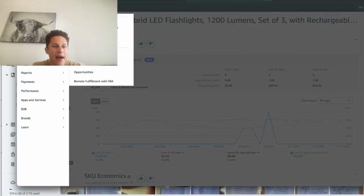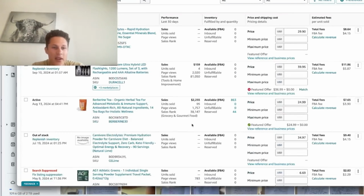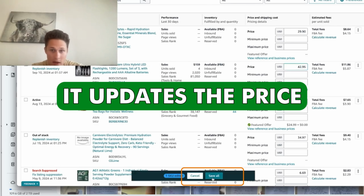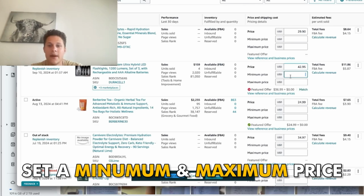And then we navigate back over to the inventory right here to show you another thing. If you want to change the price, you can literally do it right in here. We sold these for 40. We could have raised this even more. We could have done 42. And all we have to do is hit save all right there, and it updates the price. You can lower it the same way. You can even set a minimum and a maximum price.